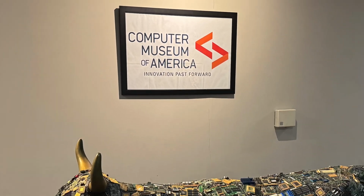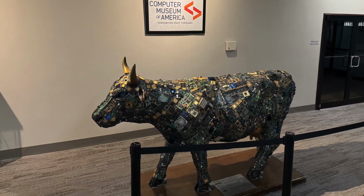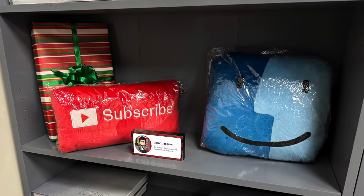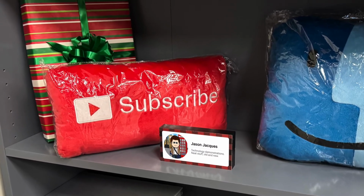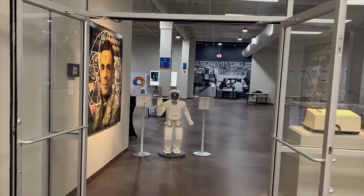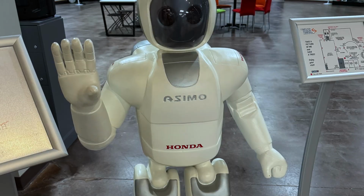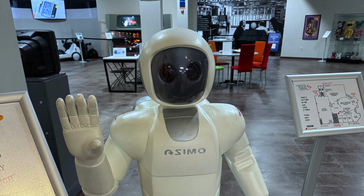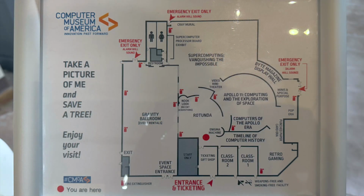Opposite the main interior entrance to the museum is this magnificent sculpture of a cow with gilded horns and constructed from vintage circuit boards and processors. You enter the museum through the gift shop, and they certainly know their audience. Once through, you're greeted by a statue of Asimo, Honda's famous humanoid robot. He stands ready next to a sign allowing you to take a photograph of a map of the museum.